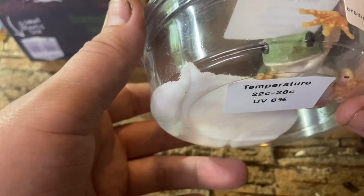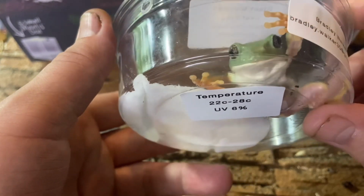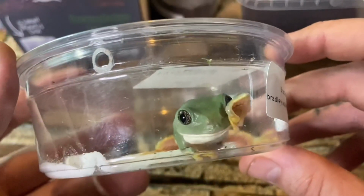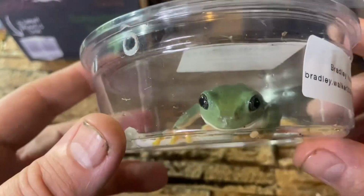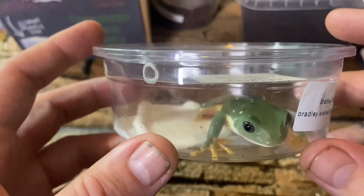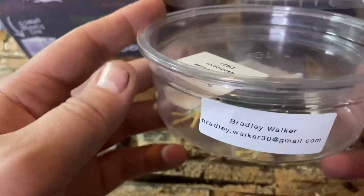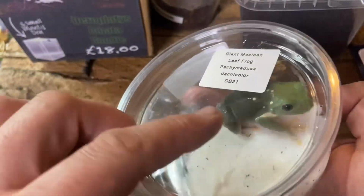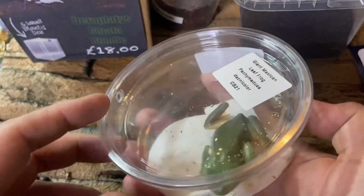Bit of information on the back. Temperature 22 to 28 and UVB at UV 6%. Just look at him or her. Tara, the enemy, has absolutely fallen in love with this guy. She did originally want me to get a mossy pied frog, but I couldn't find any there whatsoever. And in fact, the guy who was selling these had the red-eyed tree frogs, which is what I originally wanted to get. But when I saw this fella, I just fell in love. Absolutely beautiful. When they stretch their arms out as well, look. The size of their arms. You don't think they're that big, do you? Absolutely beautiful.